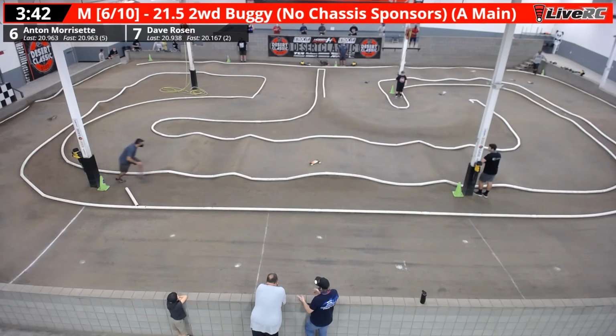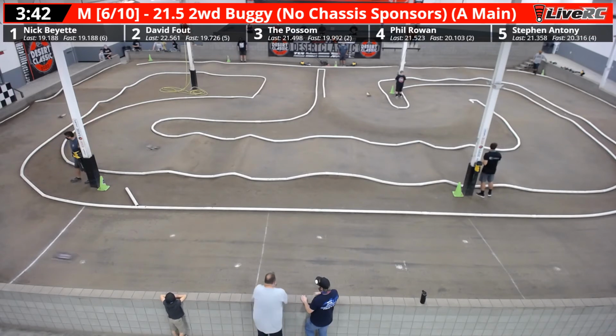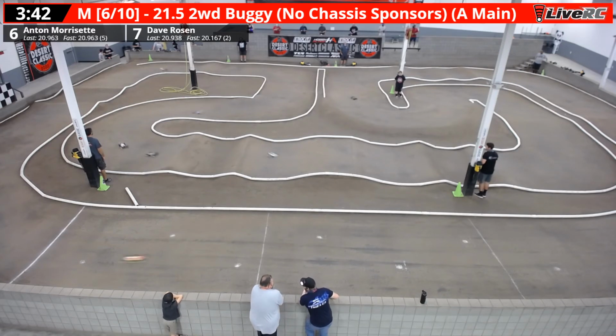Dave Fout in that 2 spot. Into 3. Oh, watch front straightaway, watch front straightaway. Clear. Anthony now going to be pulling into 3. Rowan in the 4, Fiera in the 5. Bayette just coming up on the back guys. They are in their own battle.